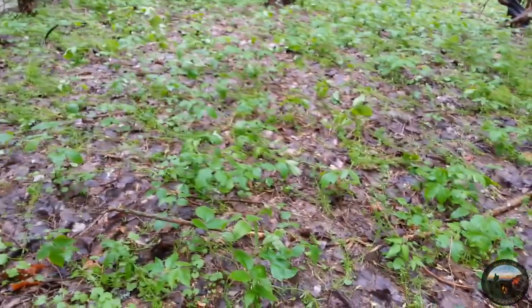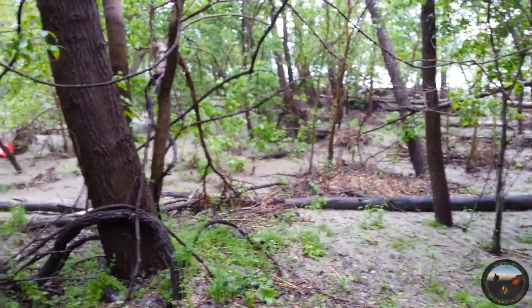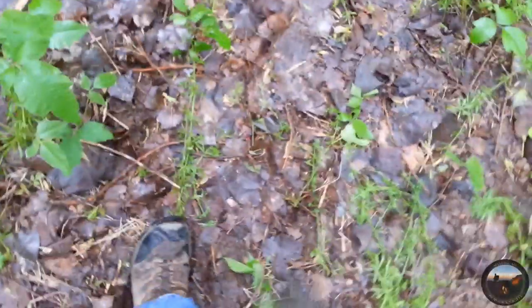That could be cleared out. Really thinking about moving the teepee up here. It wouldn't take that long. We're only, oh, what is it? 20 foot away from my other campsite. The ground is kind of squishy. Not bad.